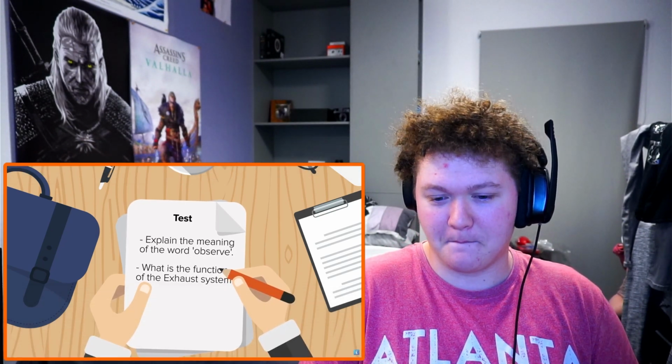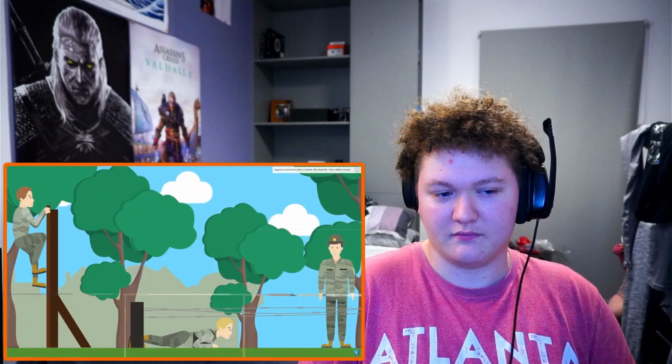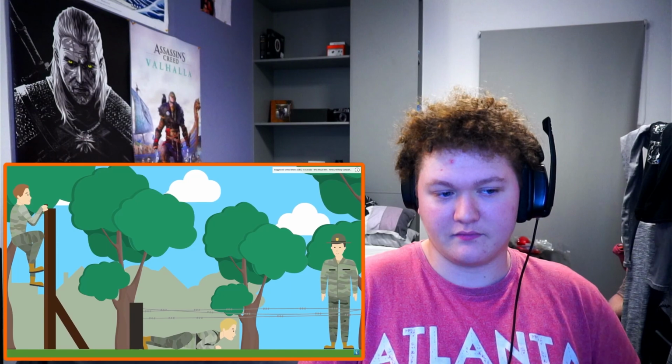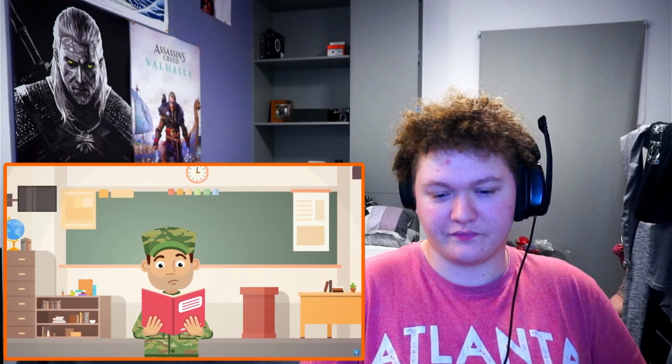Of the word observe, or where the coolant flows in a car. If you do, you are partway there. Once all that is done with, you can start your 10 weeks of basic combat training, commonly referred to as Bootcamp. If you want to join the regular British Army, you can do so at the age of 16 without any kind of qualifications.